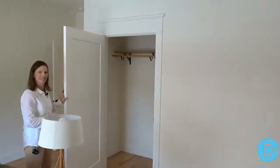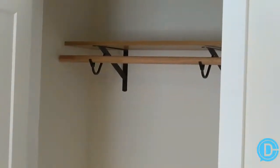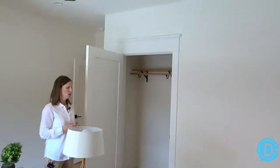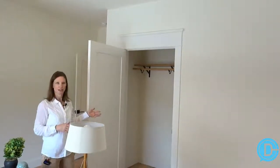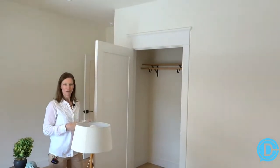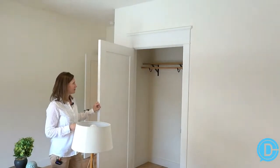I love what they did with the closets. Let me see if I can zoom in on that. So in here, we were talking yesterday at the Blackstreet Project. It's all about the detail. It's all about the level of finish that you choose to do either on site or with the factory. Oftentimes you do see the wire shelving. They switched it out here with the black hardware, which is a really nice touch. Yeah, and the wood tops and the wood hanger, absolutely gorgeous.